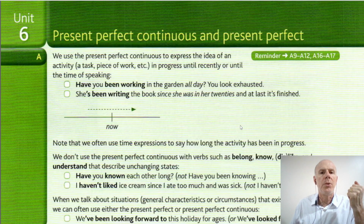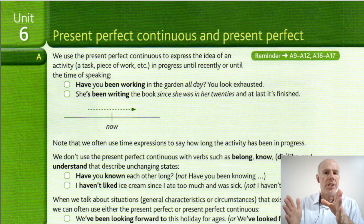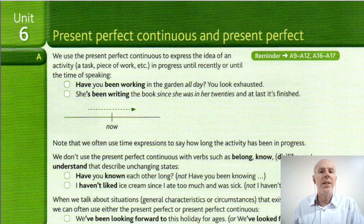She's been writing the book since she was in her 20s, and at last it's finished. It's finished. She has been writing. The book is finished, but you see, you are emphasizing that it was in progress until recently. Good, like here.